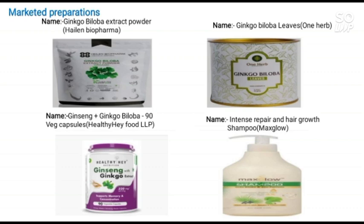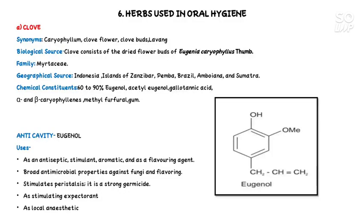Next part will be covered by Sakshi Bhoir. Now let's start with the herbs that are used in oral hygiene.